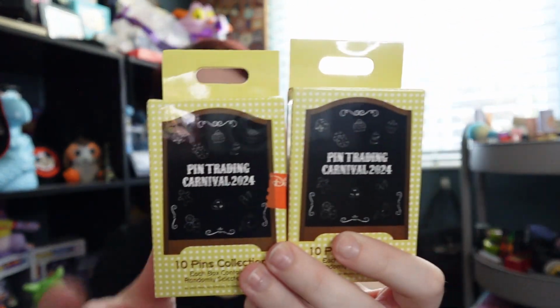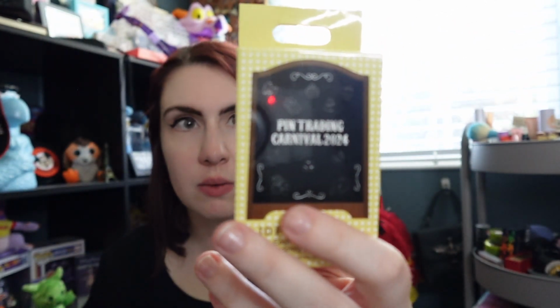If you saw one of my previous videos, you saw that my friend Amy picked up some pins for me in Hong Kong Disneyland. Some of them were open edition or rack pins, and some of them were mystery boxes. So I ended up just getting two of each of these. I wanted the pin trading Carnival card set because there's a Lilo and Stitch one in there, but she couldn't find it.